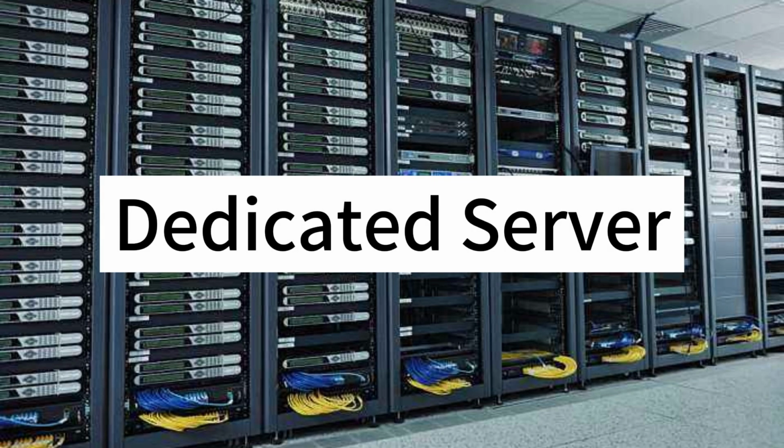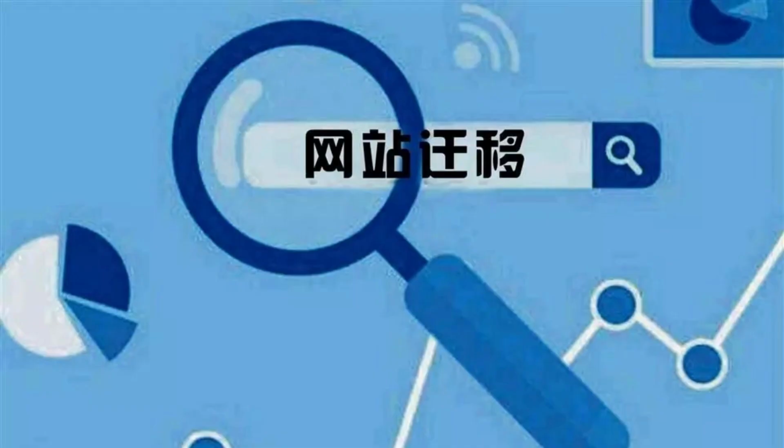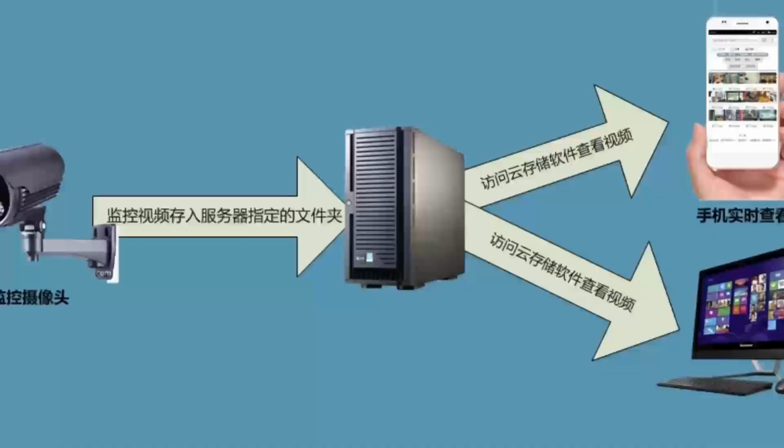Transitioning to a dedicated server, key steps, expert tips, and leading hosting providers. Are you contemplating the shift to a dedicated server for your website or application? This decision can mark a substantial stride in terms of performance, security, and control. In this video, we will guide you through the process of transitioning to a dedicated server, provide you with expert tips, and introduce you to some of the top hosting providers in the industry.